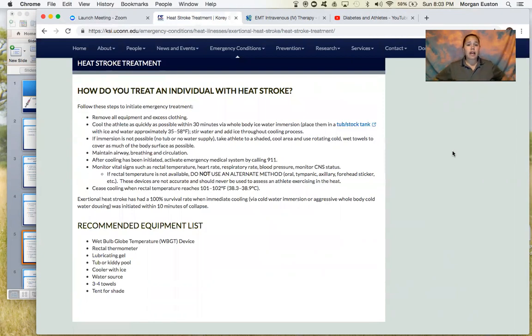Next is to cool the athlete as quickly as possible within 30 minutes. Ideally, this is with an ice water immersion. So you're going to dunk them in a big tub full of ice water to try to get their whole body immersed in water. So it's going to cool down very quickly.